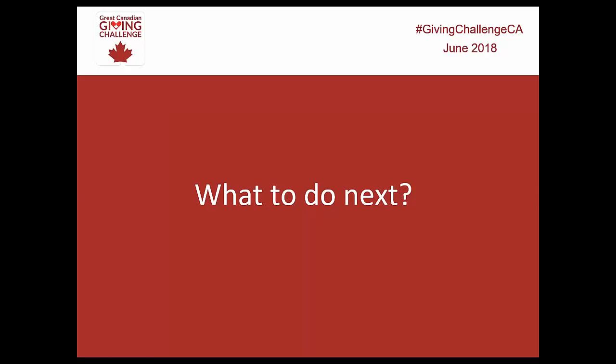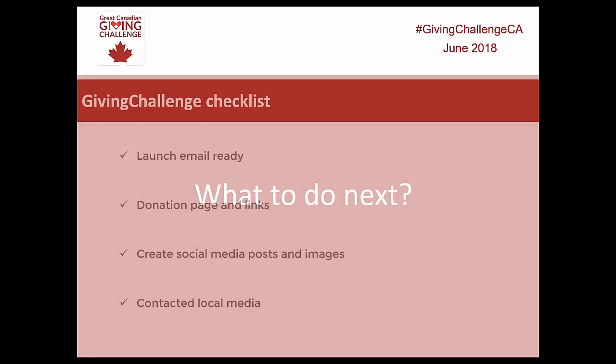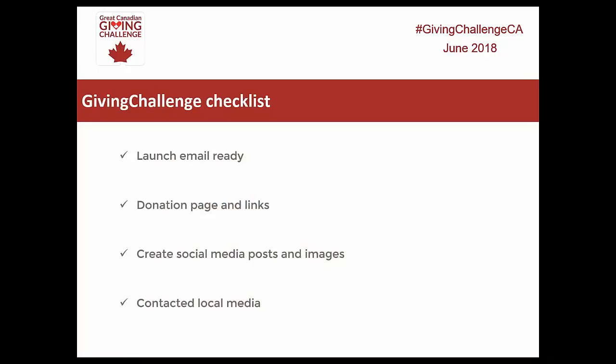The Giving Challenge doesn't have to be a huge extra effort for your organization. If you do a few key things, you can make a much bigger difference for your results without having to take on a lot of extra work. So a few key things to keep in mind. Get a launch email ready. You can do that now. You can have that ready to go June 1st and really make sure that you get an early start.